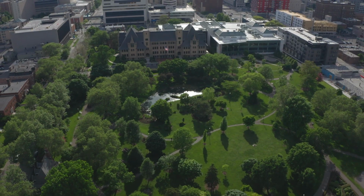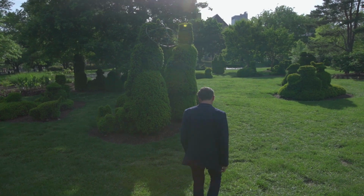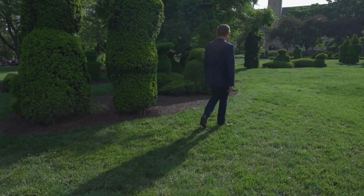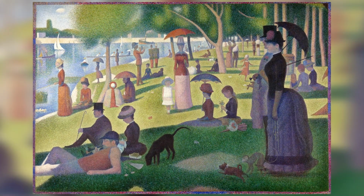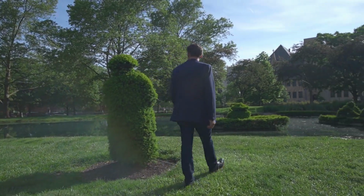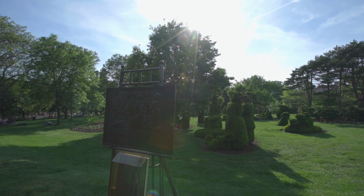Overseen by the city's Parks Department, the Topiary Garden is located on what is still formerly known as Deaf School Park. In 1989, Columbus artist James T. Mason sculpted the garden to depict figures from Georges Seurat's famous painting, A Sunday Afternoon on the Island of La Grande Jatte. It makes for a fun stop on a summer evening when you can walk among the topiary figures that make up the composition or simply step back and take it all in.